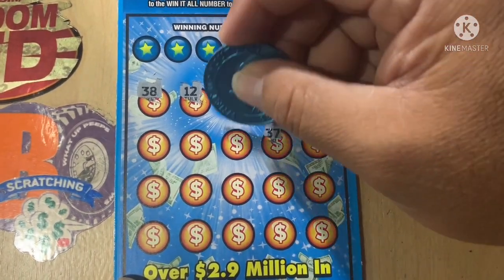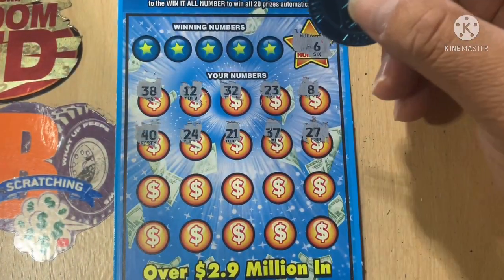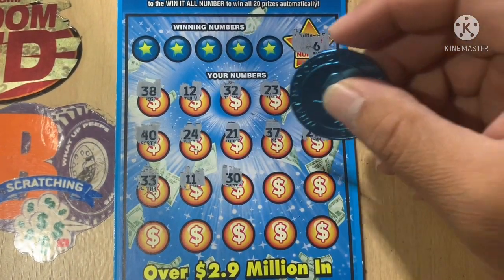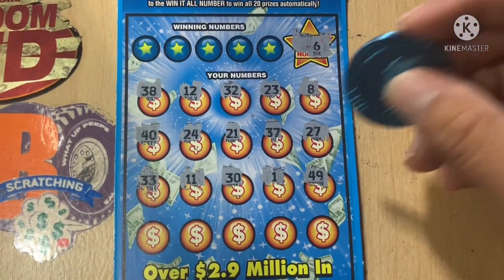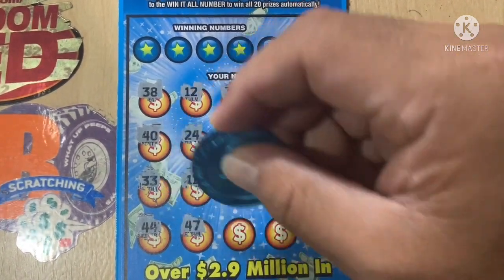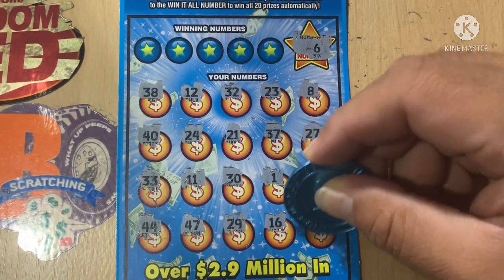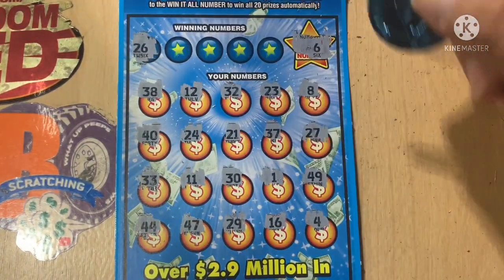27, 37, 21, 24. You got the fat 40. 33, 11, and a dirty 30, number 1, 49ers. Come on, we're looking for number 6. 44, 47, 29, 16, and number 4. All right, so no Win It All number, let's go to work. 26.